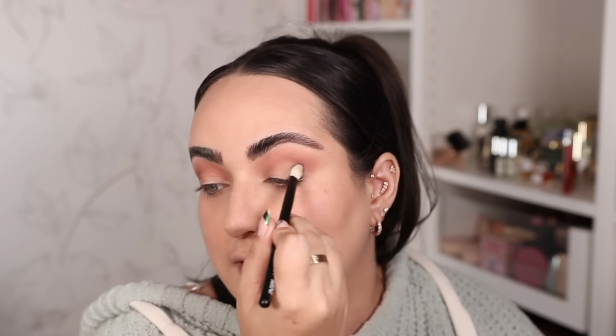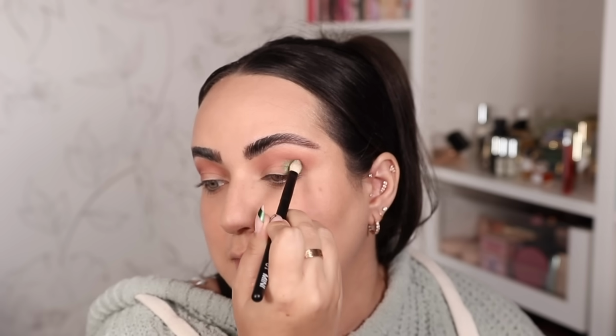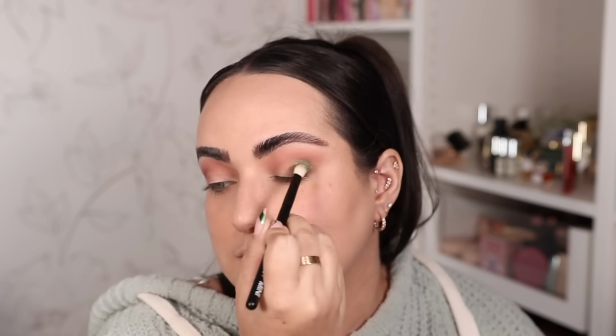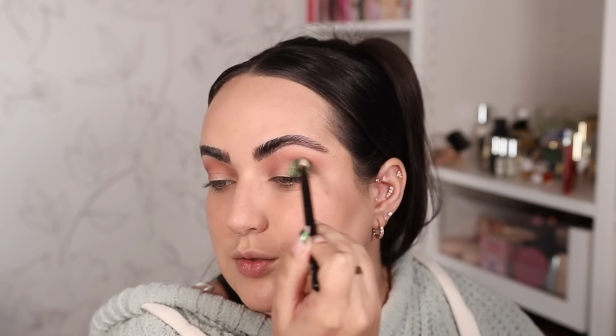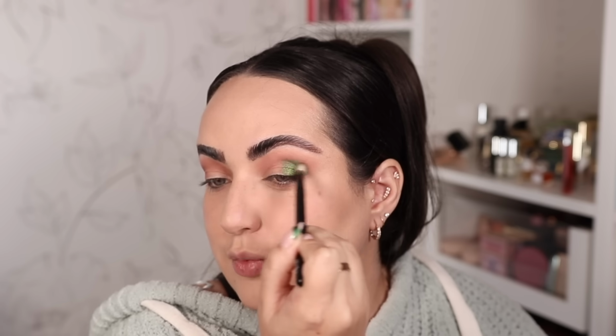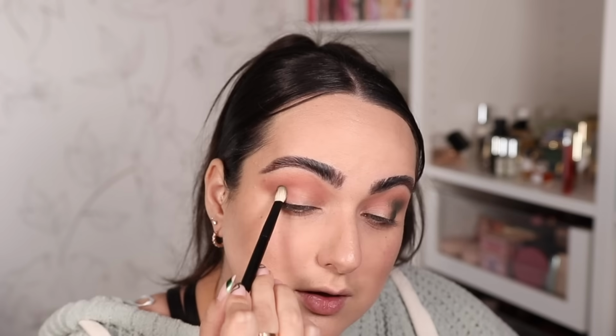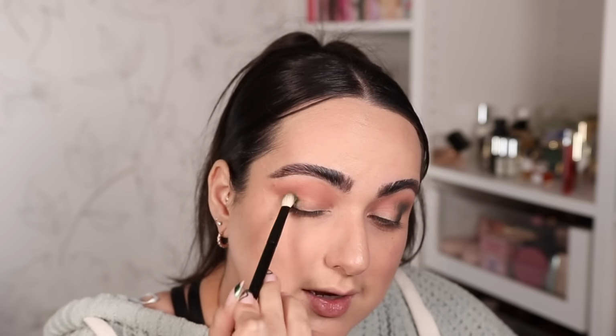I'm going to start with the darkest green, which is called Enough down here. And I'm going to add it to the outer third of my eyelid with a reference number 1, tapping it in place like this. And then I'm lightly going to blend it into my crease color, just with the tip of the brush, back and forth, light pressure. Perfect, just like that. And we repeat over on this side.